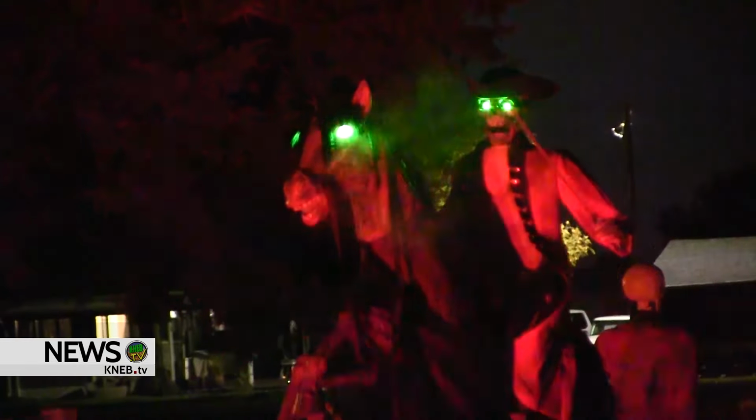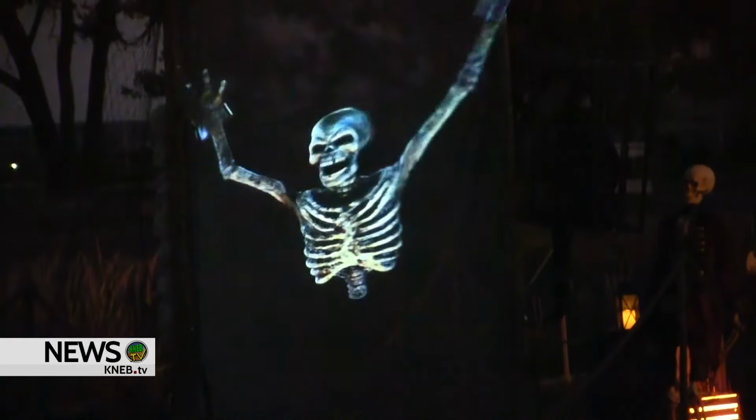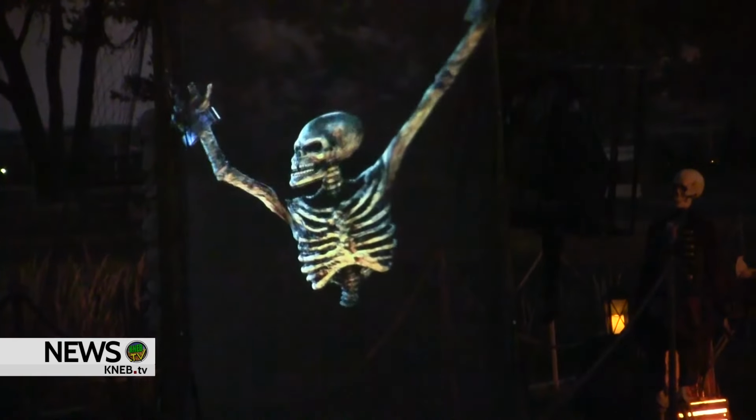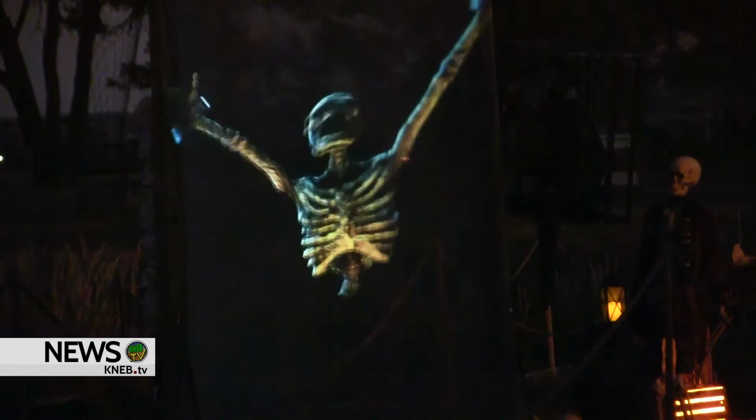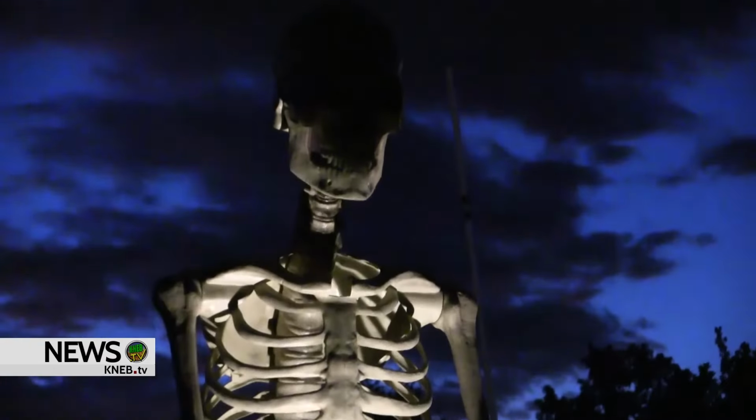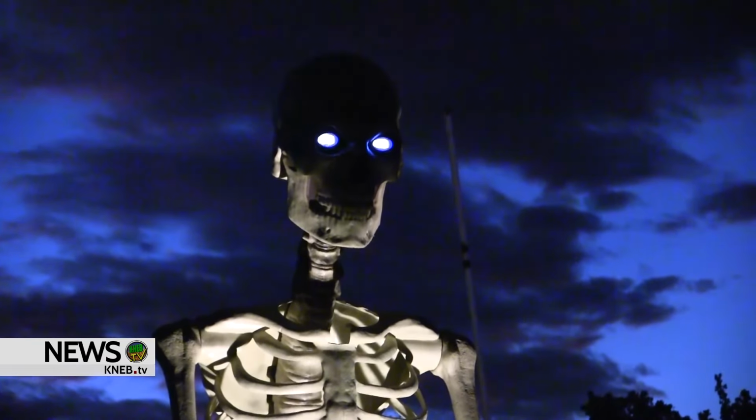We put it together in a way that we should be able to assemble it quicker and have more time for other projects next year. The display is located just north of the Riverview Golf Course on County Road 19, with the show running on a loop starting at 7 p.m.